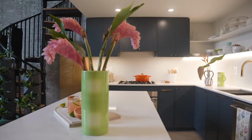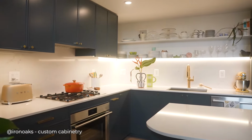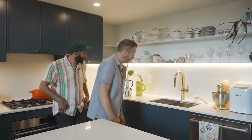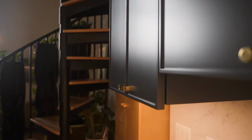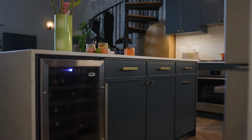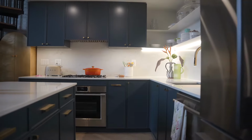Folks, you are looking at a custom millwork kitchen here, and this beautiful cabinetry was designed and put together by Iron Oaks here in New York. If you look at the fronts of the cabinets, they are a custom color. This is a color from Farrow and Ball. We went with this lower profile rail around the edge of it. So instead of having a thicker shaker rail around the cabinet, it's much smaller, but the thinner rail makes it a lot more modern, so it's very beautiful.